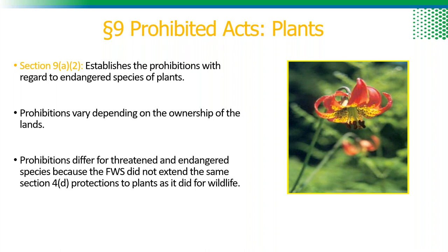This was brought about because the law was, it's the old English law that says that plants go with the land and belong to the landowner, and animals move around and belong to the crown, basically. So Section 9(a)(2) also prohibits importing or exporting listed plants from the U.S., interstate and foreign commerce, and other activities not specifically relevant to Section 7(a)(2).